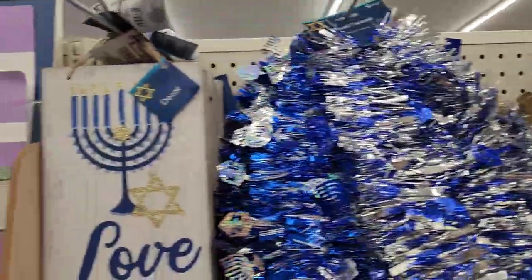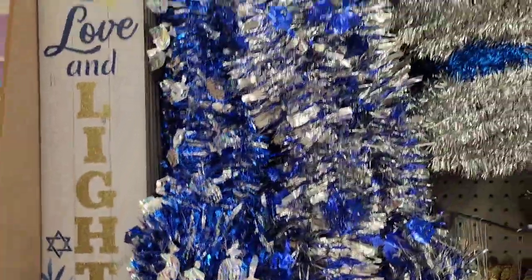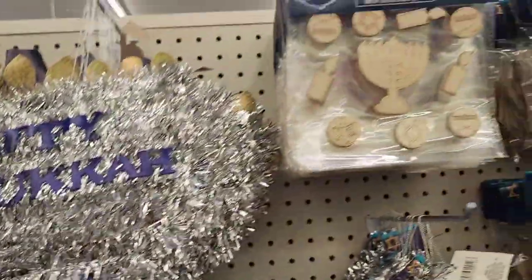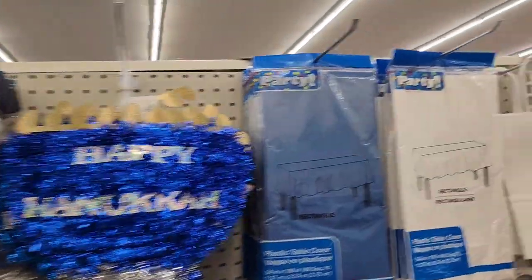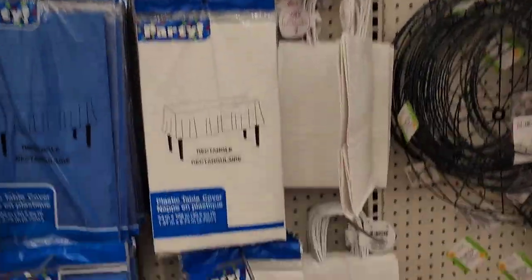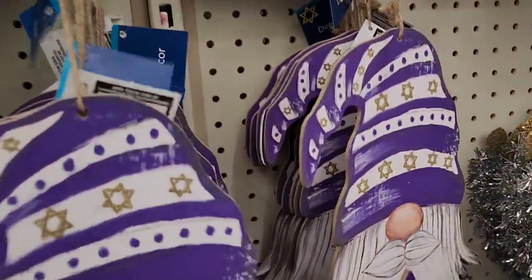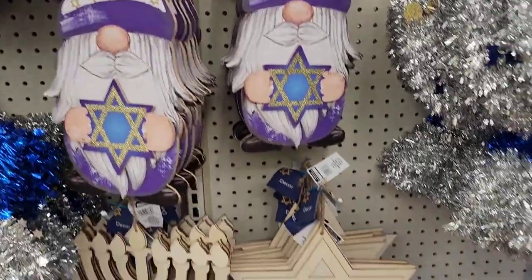An entire display of Hanukkah, love and light, those signs. And you also got these here, that's really pretty. The signs, the DIY stickers, the garland. And you also got a tablecloth that matches everything here. And here you got the gnomies as well. Happy Hanukkah, really cute.